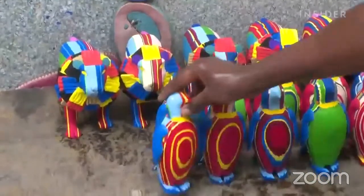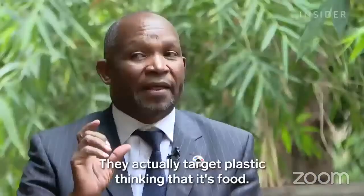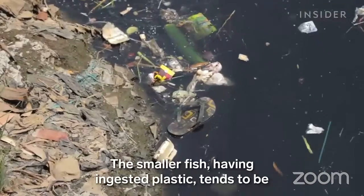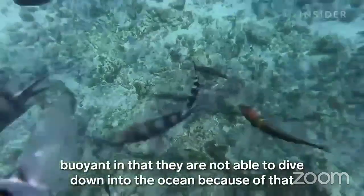The plastic and rubber often used in flip-flops poses a unique danger to marine life. They actually target plastic thinking that it is food. The smaller fish, having ingested plastic, tend to be buoyant in that they are not able to dive down into the ocean because of that.